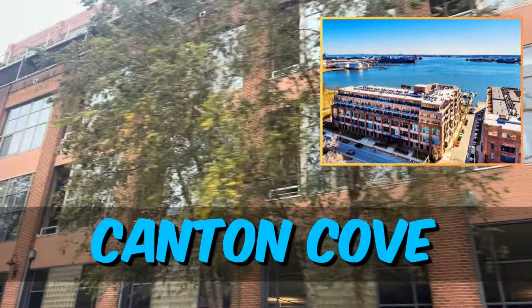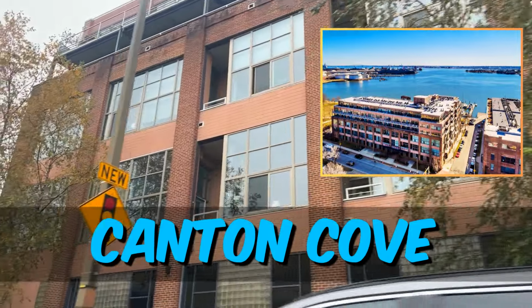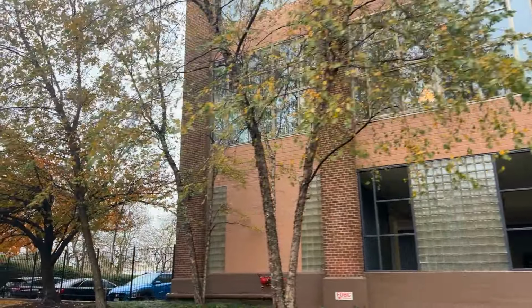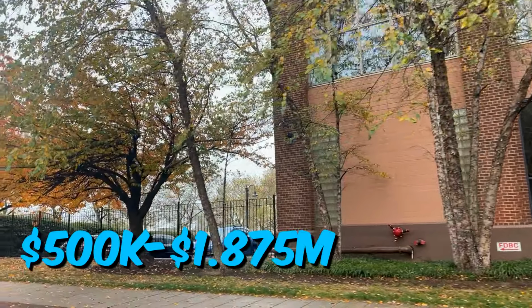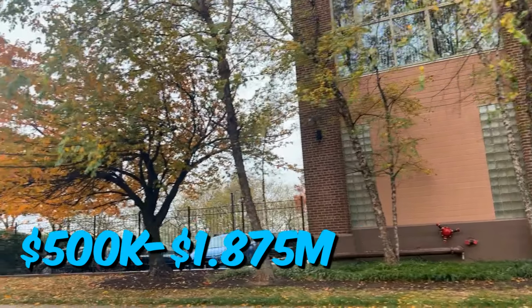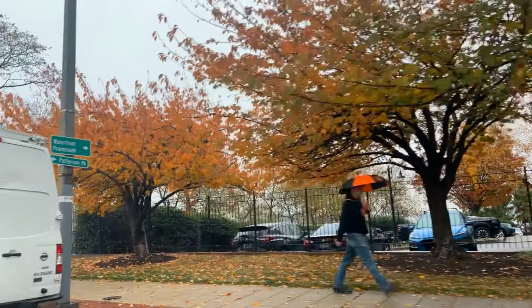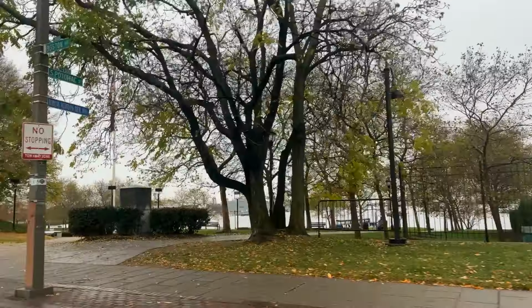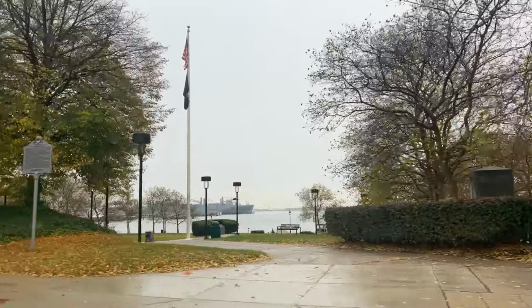This is one of the premier buildings here. This is Canton Cove. Woo! That is super, super swank. We'll give you a better shot of that in a couple minutes, but that place is unbelievable. You have condos from $500,000 to $1.875 million, and they have absolutely gorgeous views of Patapsco River, South Baltimore across the other side of the river, and of course the Inner Harbor.